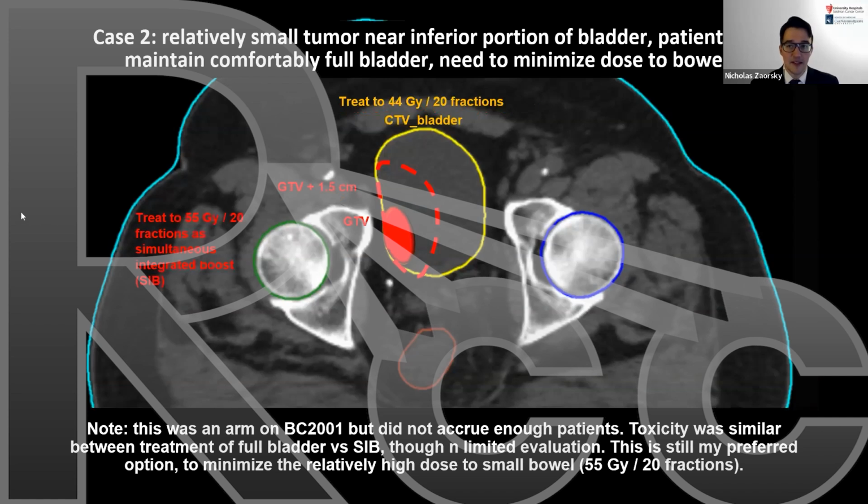Case 2 is maybe if you have a relatively small tumor that is near the inferior portion of the bladder, and the patient can maintain a comfortably full bladder. They know how full their bladder is, and you want to minimize dose to the small bowel. So in this case, and this is what I generally try to do, I would contour the GTV, put a 1.5 cm margin on the GTV. I would treat this to 55 gray in 20 fractions as an SIB. And then I would also contour the remainder of the bladder, put a PTV margin on this and then treat this to 44 gray in 20 fractions.